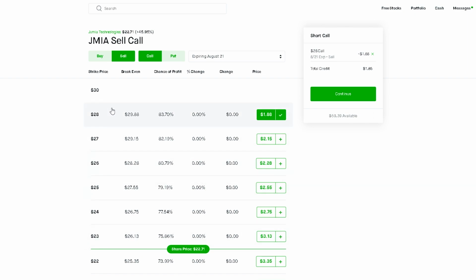And if Jumia were to hit $28, and let's say I get in around 23, that would be a difference of $5 per share.